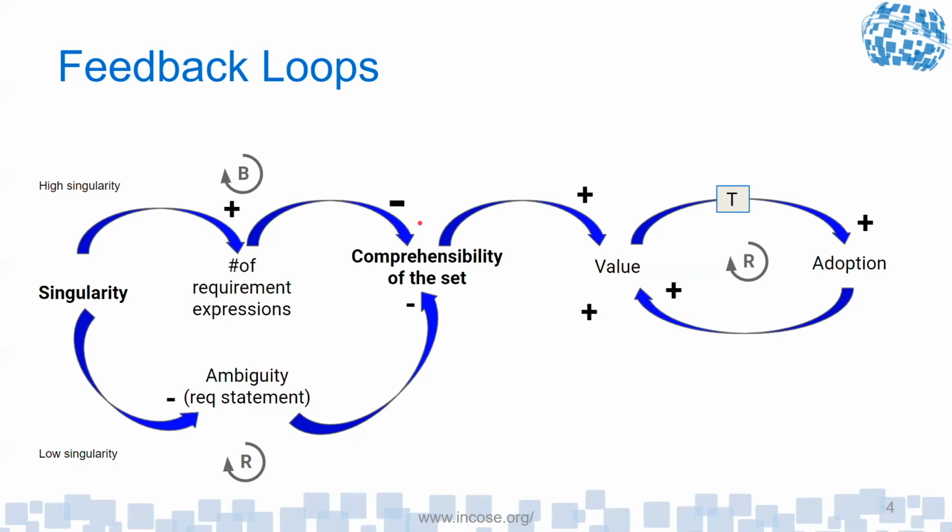And what I specifically would like to talk about today is this connection between comprehensibility of the set of requirements and how that interacts with the singularity characteristic of individual requirements. These may not be the only feedback loops that exist, but we're going to look at two at least. And this is maybe not a PhD thing that created this, but it's more logical reasoning.